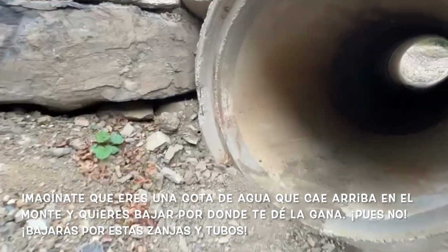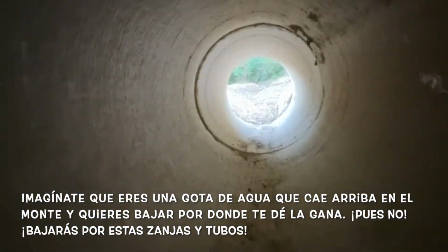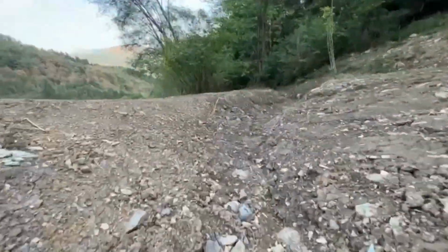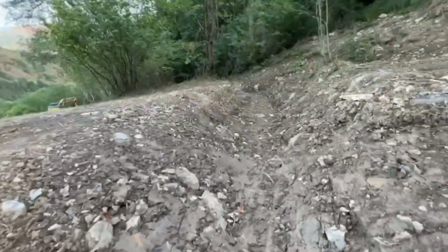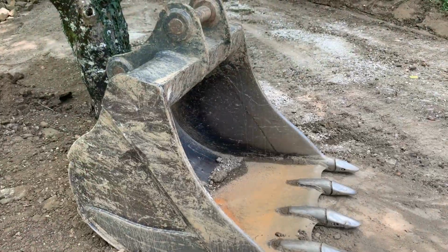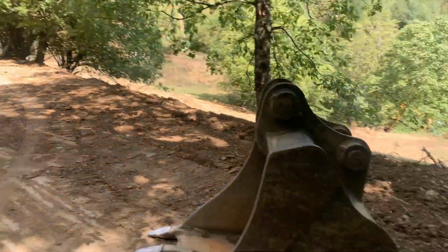My coworker Juan took this, and just imagine you're a drop of rain. You fell at the top of the land, and you think you're going to go down anywhere you feel like it. Well, you're not. You're going to go down this series of trenches, and Juan showed us where that goes. I'm taking this with my cell phone. It's in the morning.